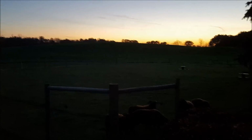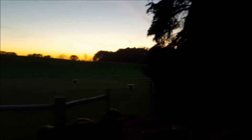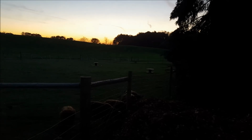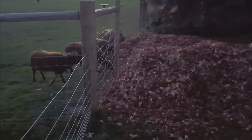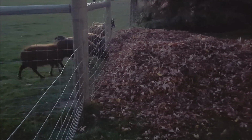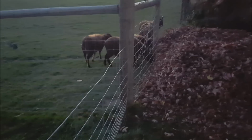All right, shaping up to a really beautiful night, really. It has been an amazing November day. What is it, the 3rd or 4th, I think? The sheep have decided they like these leaves, I guess. Which actually, I need to look into that, see if they can even eat those.